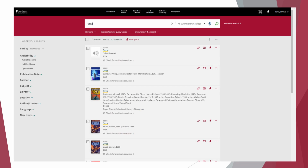If you can't find what you need within the SUNY Potsdam Library's collection, you can expand your search to more than 50 other libraries within the SUNY system simply by selecting All SUNY Library Catalogs from the drop-down menu. This vastly expands the number of resources available to you, as you can see from the results of our ORCA search: 17 items for SUNY Potsdam, 1,146 items for all SUNY libraries.